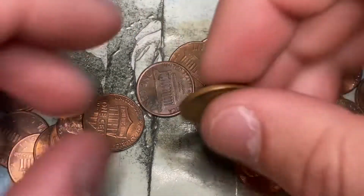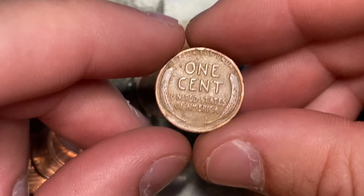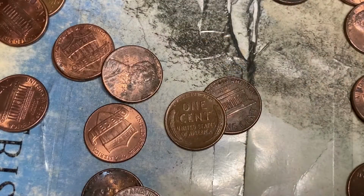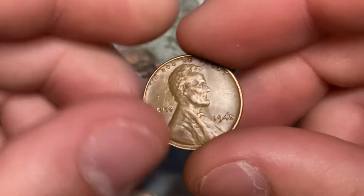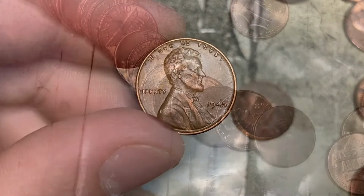Roll 26, and we've got a 1941 Philadelphia. Very next roll, and this one flipped out. I didn't see the date yet. You can see the reverse, 45P.